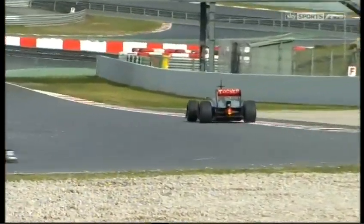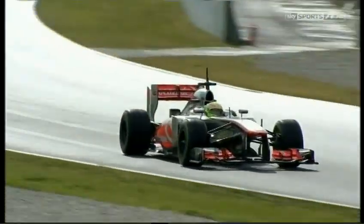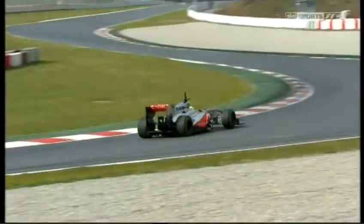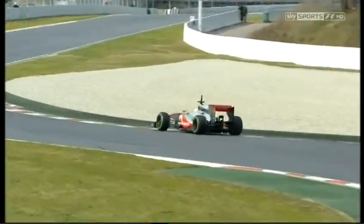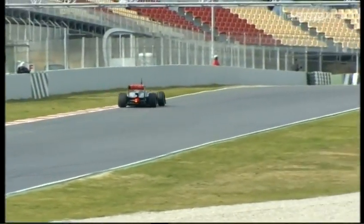Sergio, can I ask, you got in 100 laps today, so plenty of running. How would you sum up your day though in some difficult conditions? I think very good, very positive day. I mean, obviously they are not the ideal conditions that you would like to have, but it's what we had today, and in the end we managed to do quite a good job for good information. So in that respect, very happy.